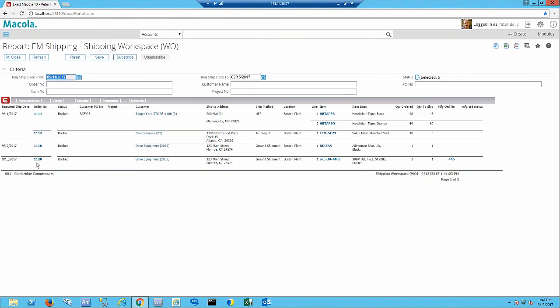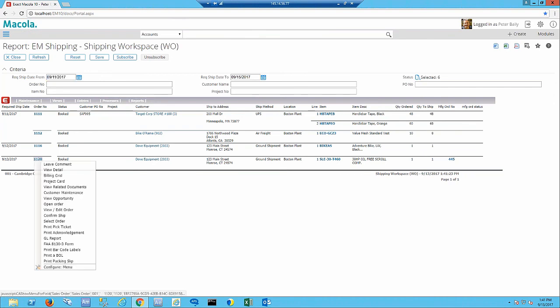Down at the bottom of this is order number 1121, Dove Equipment Corporation, for an SLE series of air compressors. It has one that was ordered, and the quantity to ship was updated by us producing the order through production order number 445. So we see the detail of this, and I could in turn say, well, this is a booked order at this point. I can drill into the order itself and be able to do various functions, whether it's print a bill of lading or print a packing slip for this.